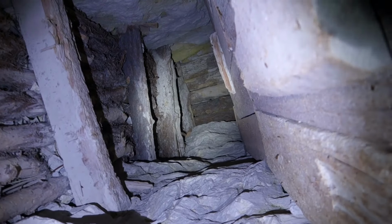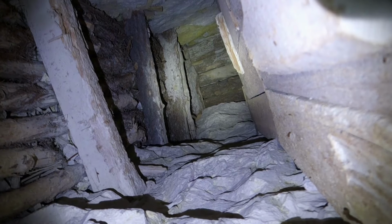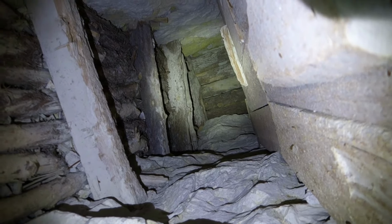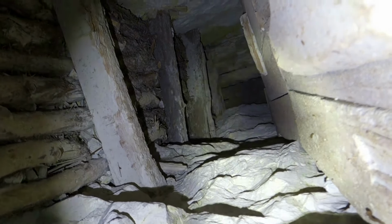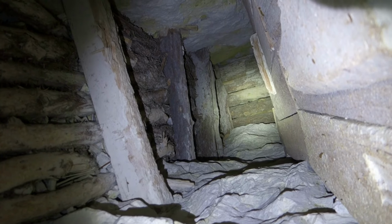I'm leaning out inside the ore chute, looking straight up. You see there's another platform right there. It gives you a good sense of how they lined the side of this ore chute with the trees from outside. Pretty interesting. It looks primitive, but I'm sure it worked well.